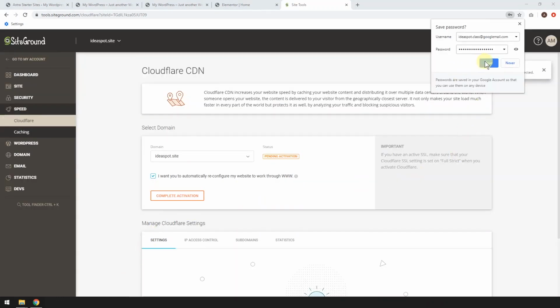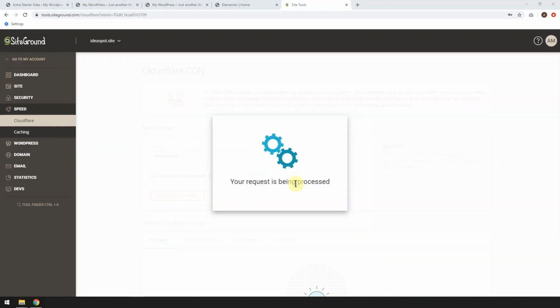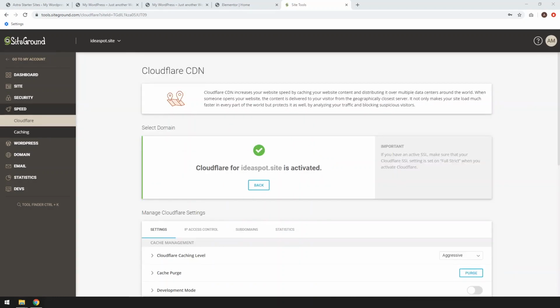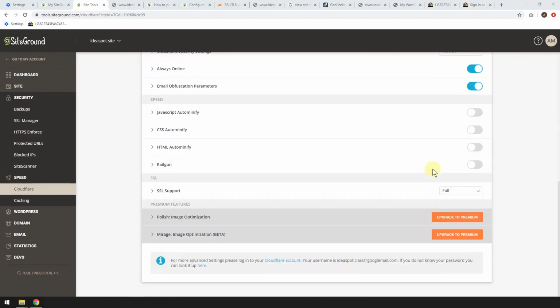Okay, so we're almost done now. All we have to do is click complete activation here. Again, it's going to load up for a few seconds. We'll get this little processing message, but that is all good. Just be patient. And now we're going to get a little success tick there, and let's click back. And the only other thing we have to do is this important message here. We have to select full strict for SSL support. So let's just go ahead and do that. Full strict. There we go.